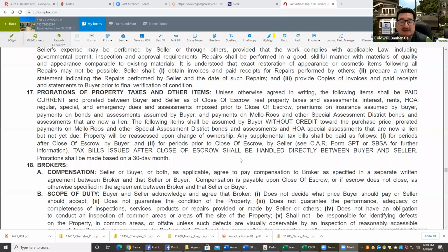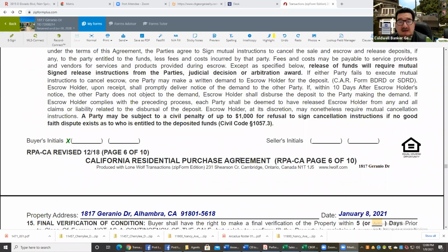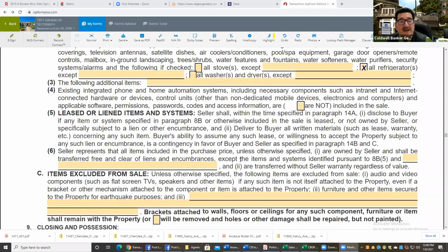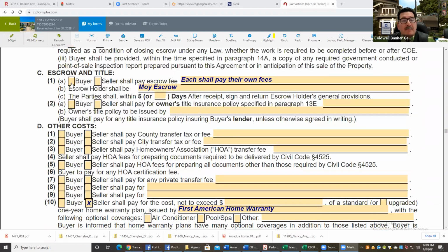Good question. Let me go back and share the screen again, because I left it inconclusive and I wanted to go back to that one. So who pays what? That is on page 3, I believe. There is a part of the transaction right here. So here's the deal. Buyer and seller, you check both, and here each pay their own fees.